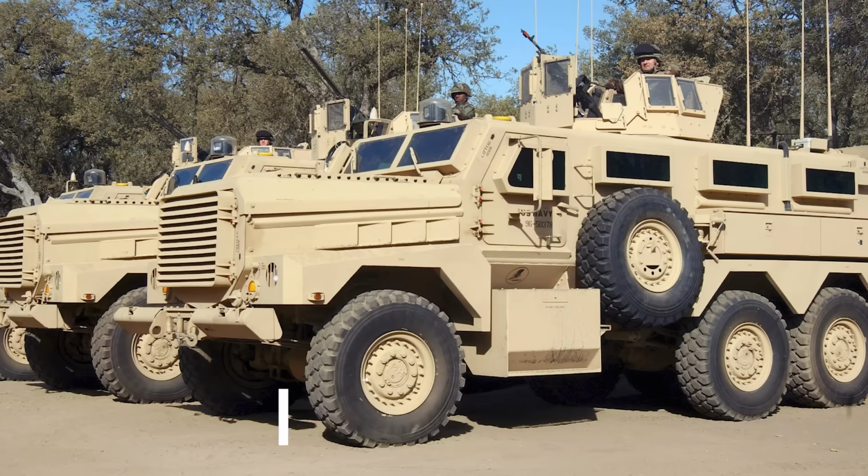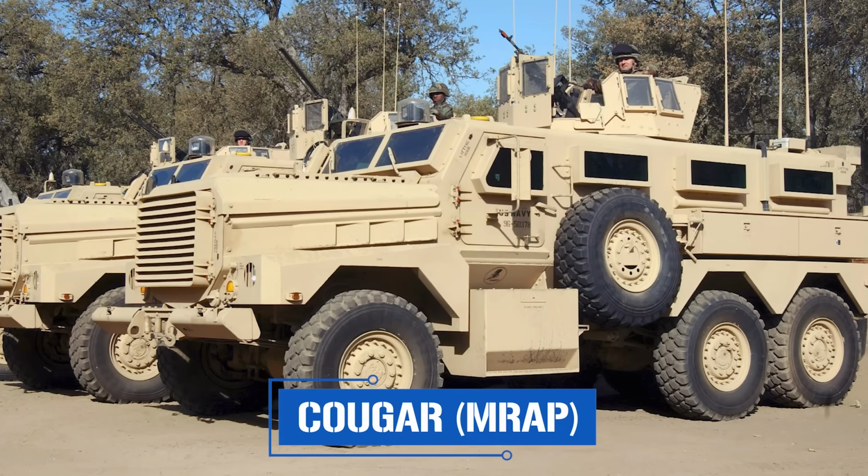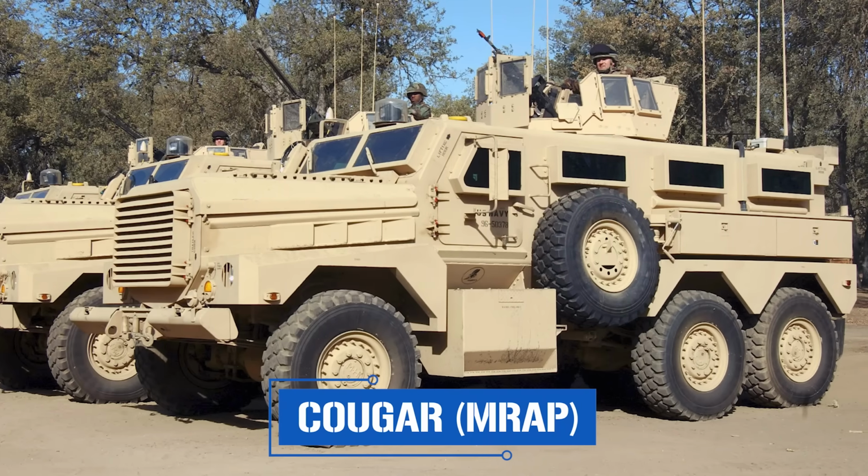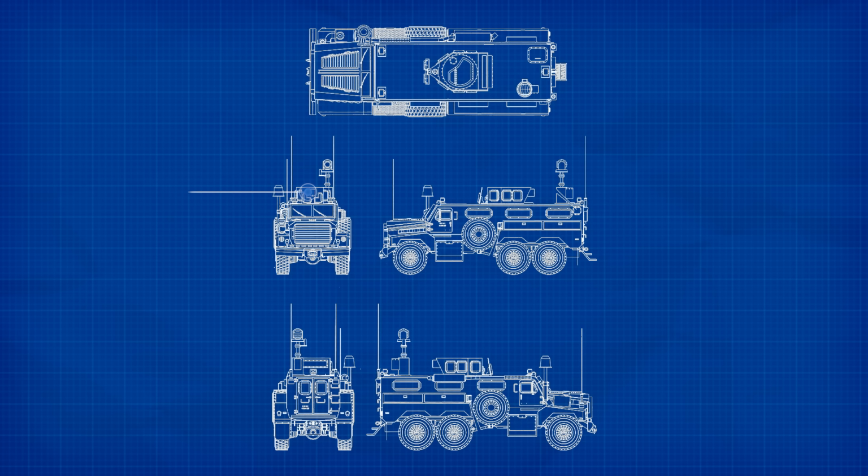Rounding out the Category 1 MRAPs we'll discuss today is the Cougar, made by Force Protection. First produced all the way back in 2002, the Cougar sits at an empty weight of 14.5 tons, and it's somewhat smaller than the prior designs at a height of 8 2/3 feet and a length of under 20 feet. It's got capacity for 4 passengers and 2 crew, and at just under $500,000 a pop, it was the first major MRAP selection of the US Marine Corps.